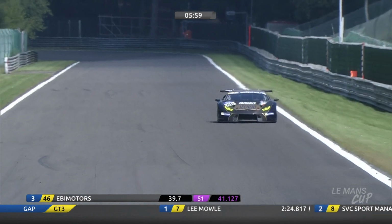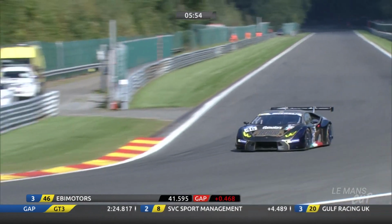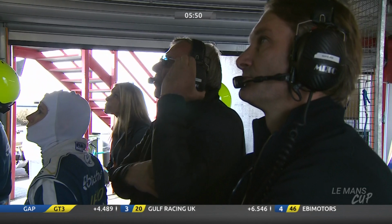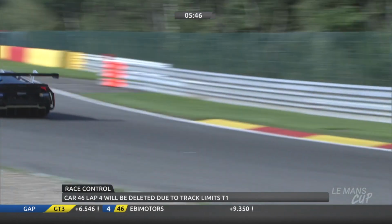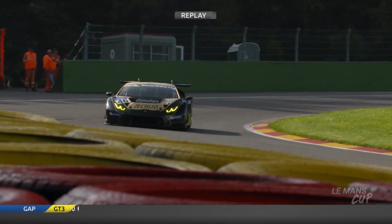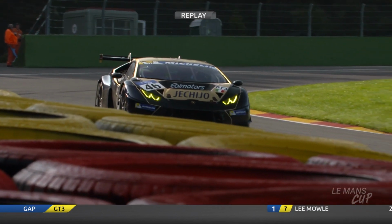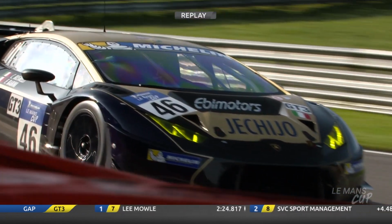6 minutes to go. And to add insult to injury, Emanuele Busnelli's had that time taken from him as well. It was no good because he had a spin at the first corner, but he's been done for track limits at turn 1 as well, which is La Source. He went over the track limits because he was part way through a spin. Anyway, there it is confirmed on the screen. And Lee Mole is improving again. So it's a 2:24.817. He's 4.5 seconds up at the moment on Cedric Mezard. This is good stuff from Lee Mole.